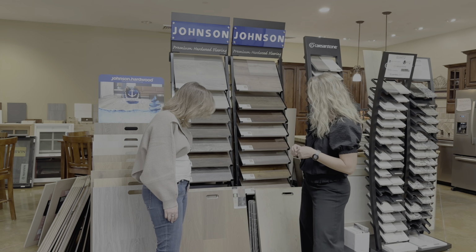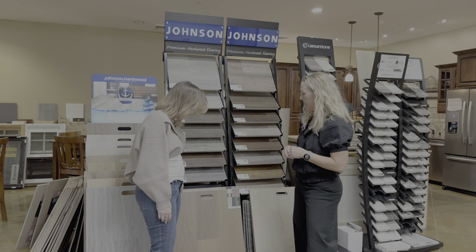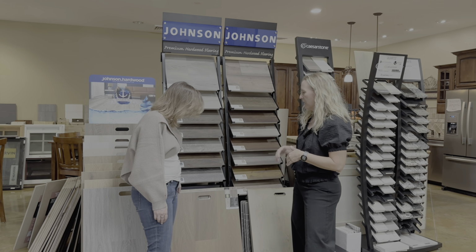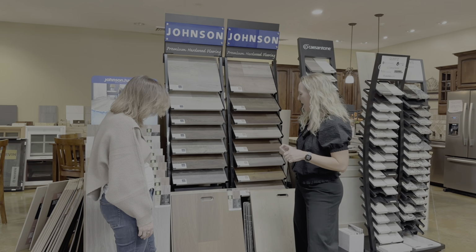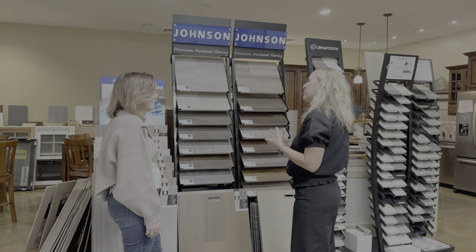But you still get all the benefits of the LVP or SPC, where it's waterproof. You can run that right into the bathrooms, and it's not a problem to have it there. It's easily cleanable. It does not scratch, hardly at all, especially compared to your engineered wood.